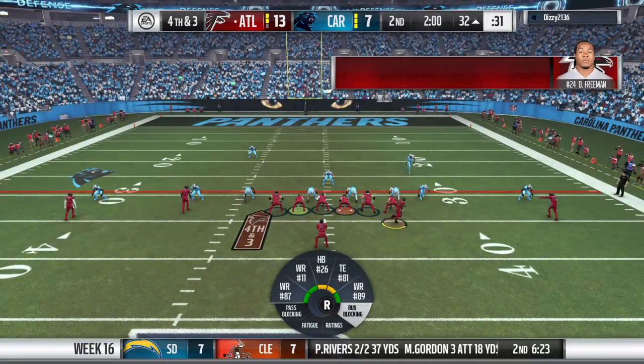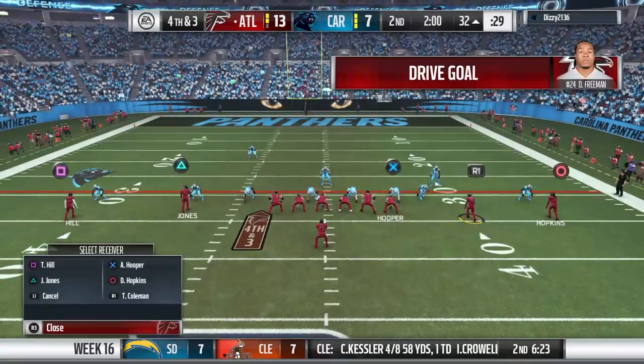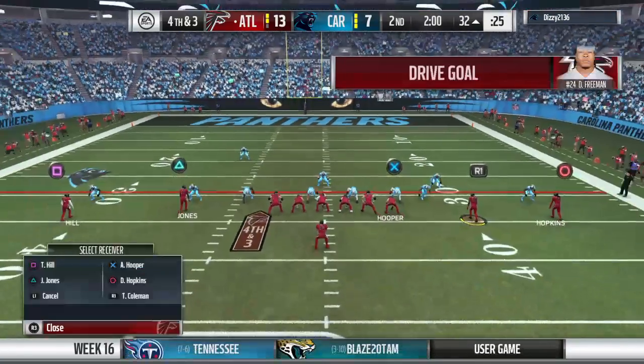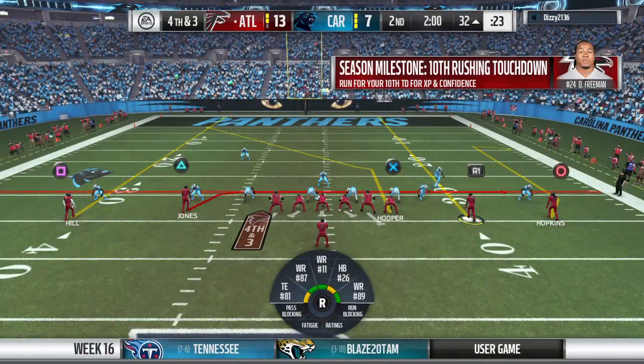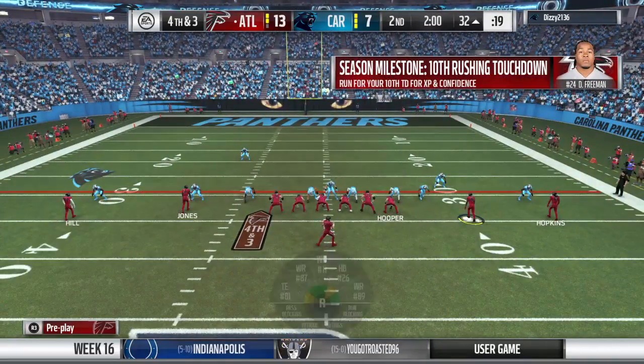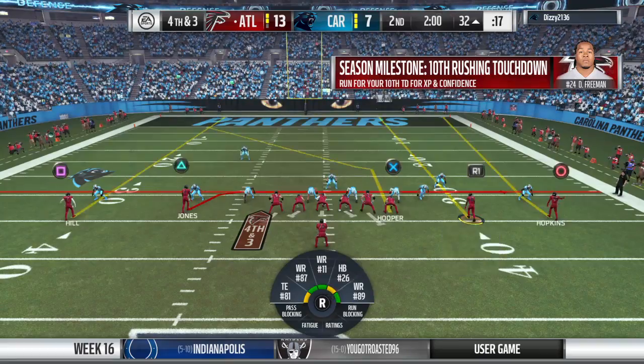3-19! 3-19! Detroit! Detroit! All right, now, lucky 56. Lucky 56.